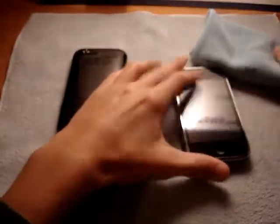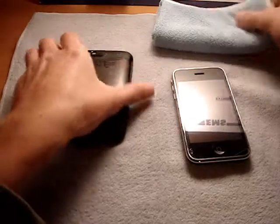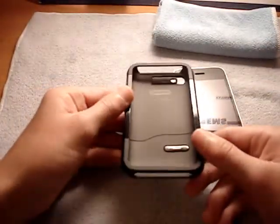And I finally, after how long has this been? I'd say at least 3 weeks. The Griffin Clarifi review. That's it. It's finally here. Finally, I have time to do it.